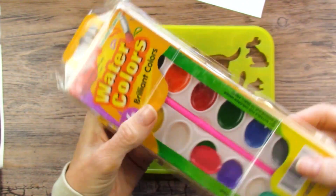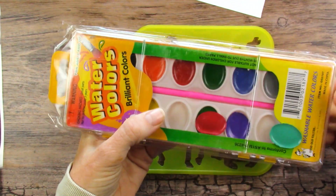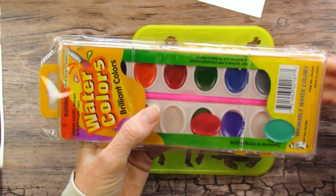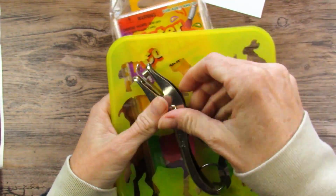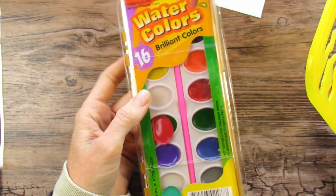We'll explore this later, and we might even do a comparison with this and some others, because I actually have that on the schedule with a couple of other brands of cheap watercolors. So that's pretty cool. This was in my son's little grab bag my grandma made for him when he was itty bitty, and he's 24 right now. So I'm like, that's so cool.